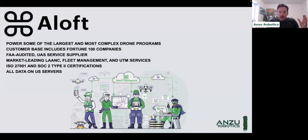So there's this cybersecurity question that is likely going to come up, and I feel like we're prepared to address it. So, Brad, if you could tell a little bit of the background about who Aloft is, what you've been doing since 2015, since you've been developing technology in the drone space, and then some of the features that make our app special as we build that together, and how we know that the data is secure.